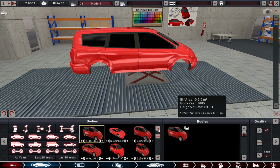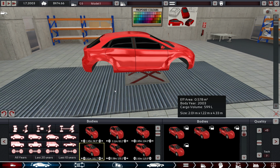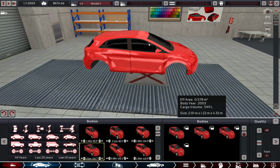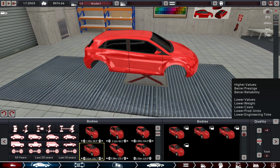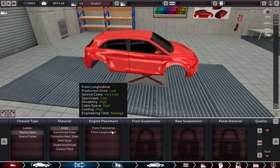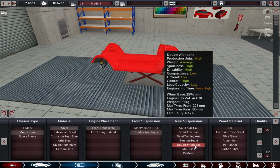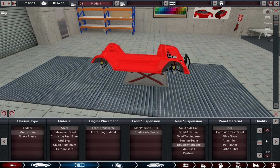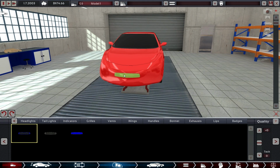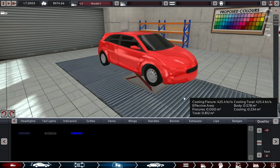But anyway, right now we start out with this one, and this is our family version. Let's start out with a cheap-ish kind of base model. Yeah, the morph is looking decent enough. I don't need to change this, but we have so much quality here, it's amazing. Okay, monocoque, steel, yes, we don't need anything fancy, and we're going for front transverse, and of course our bread and butter here as well, a double wishbone suspension, and steel material, because we are cheapos. Grills, we have all the grills, because the grills come as soon as they see this car, they come flocking to you. It is a pure grill magnet.